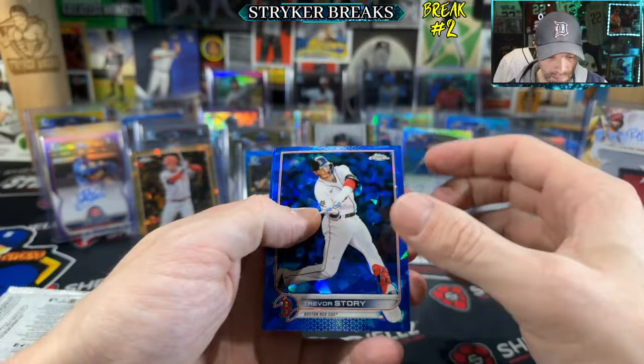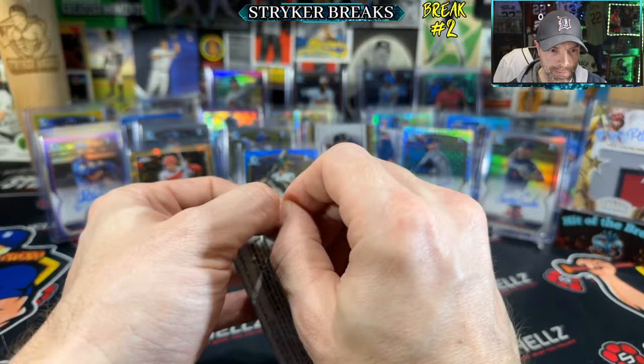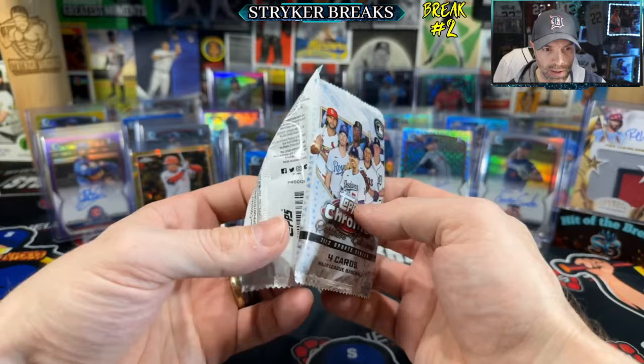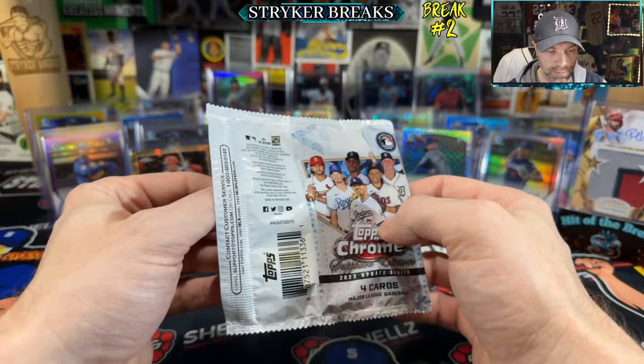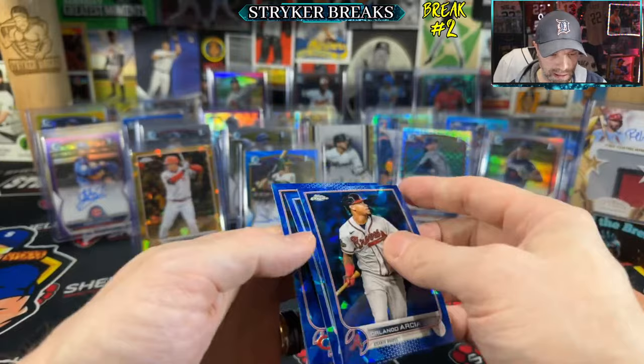Are we going to get anything noteworthy out of this box besides Jack Peterson gold? Young Guns rookie's massive, yeah. Thank you, Couch. Oh, man. I got one parallel out of there, too. Well, we got the big boy.